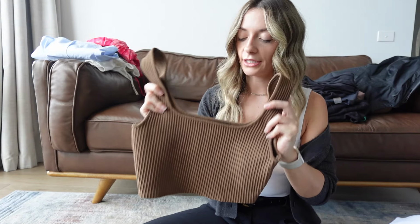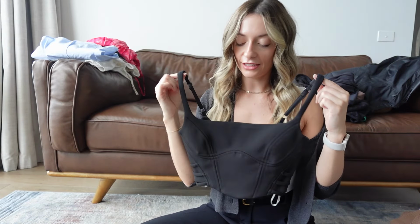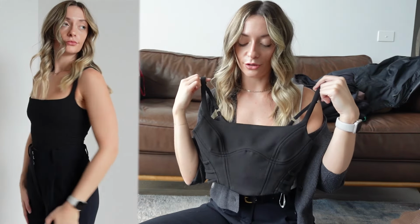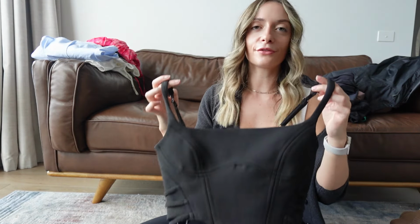I also have this brown crop top from Ganda. It's kind of this ribbed material. I've had this for many years now, and it just pairs easily with a lot of my bottoms. And then just a nicer black top that I thought I could dress up a bit. It can go with denim shorts, denim jeans, or my white linen pants. I don't know how to pronounce that brand, but I think I got it from General Pants.